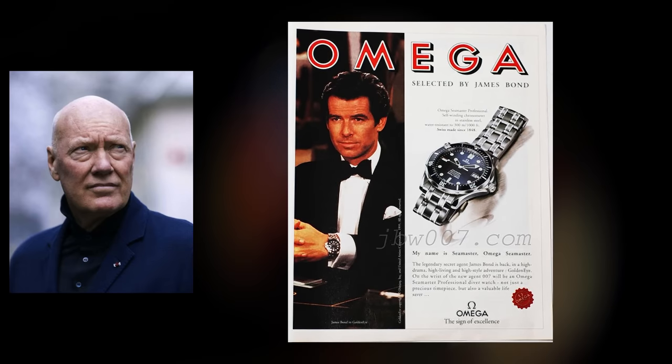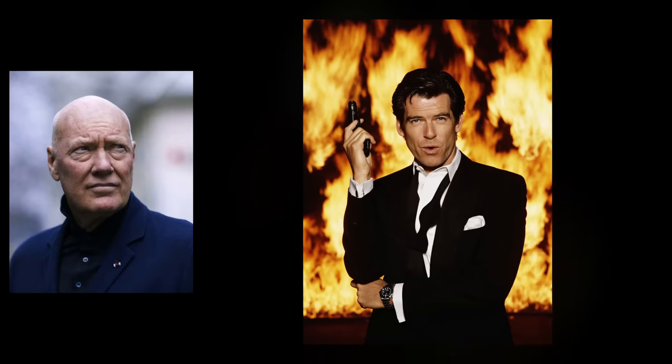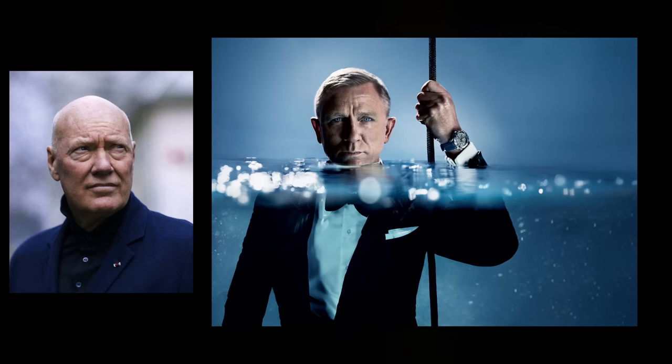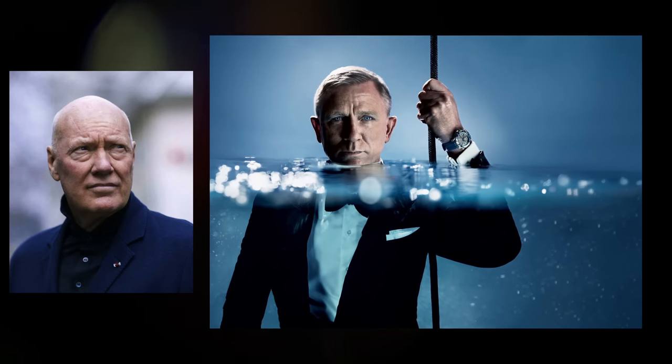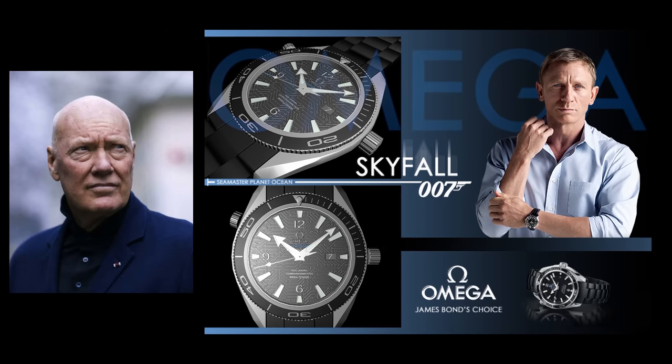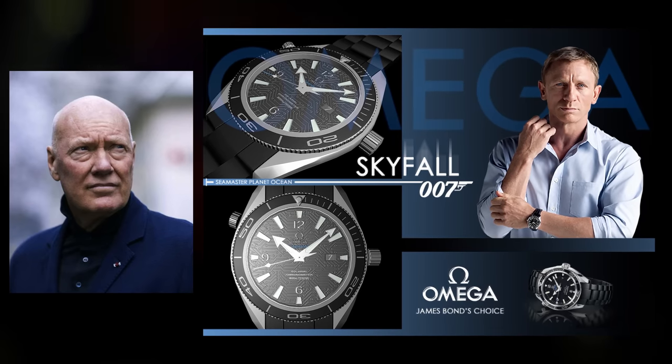I didn't want to have just the watch on the wrist. I wanted also to have the picture of the actor with the watch on the wrist. I wanted to do some ads. I wanted to do promotions. So all this was additional elements that in the beginning, it was just the price to have the watch on the wrist of James Bond.